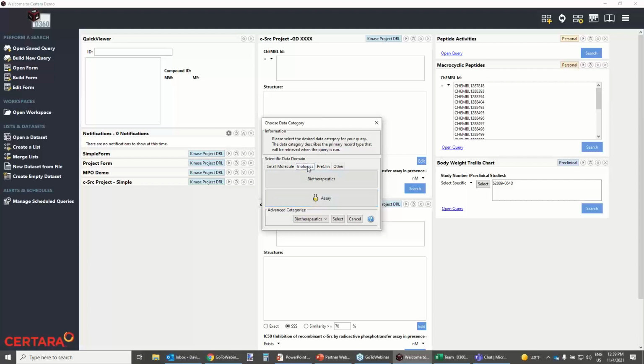If, however, looking at biologics, don't pay too much attention to the exact words here, but you might want to look at different antibodies or different cell lines. If you're in peptide discovery, that'd be another tab here. And this interface here just varies from organization to organization based on nomenclature and the kind of things they want to look at. So here we'll build a small molecule or a compound level search.